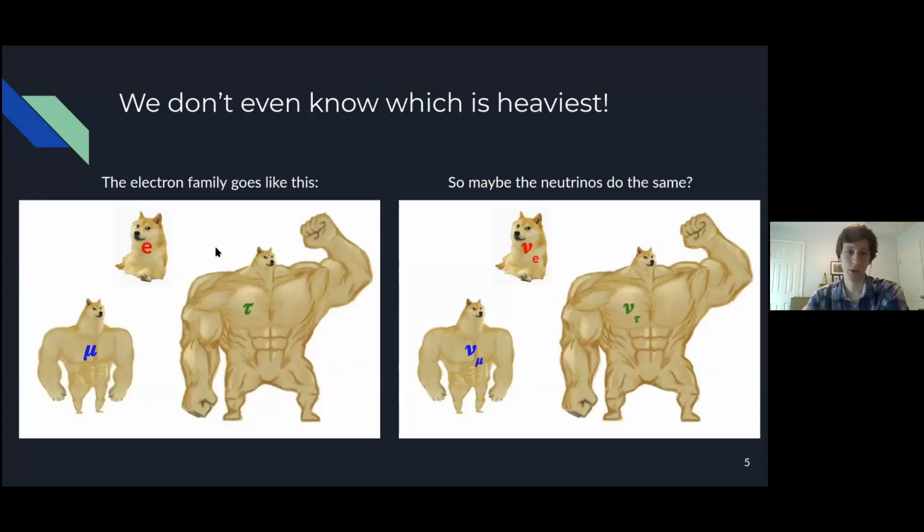But when I say that we don't know the ordering of how the neutrino masses go, what it means is you could imagine something like this, where we know it goes electron, muon, tau, and you could say, well, it's probably the same in neutrinos: electron neutrino, muon neutrino, tau neutrino. And that would make sense. But it could also be like this: electron, tau, muon, or muon, electron, tau, or muon, tau, electron, or tau, muon, electron. You get the point. It could be any of these orderings, and we're not entirely sure.